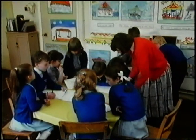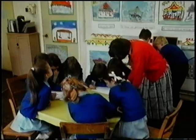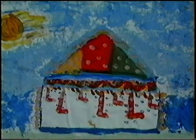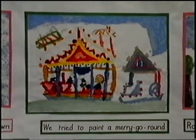Here's another group planning and designing. Can you just explain this to me? They've used bright fairground colours to paint their own exciting pictures of roundabouts.